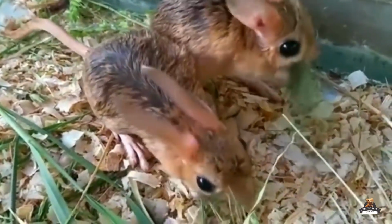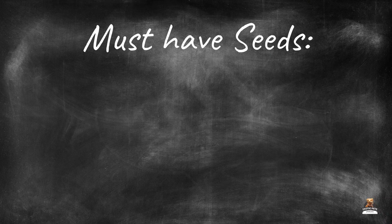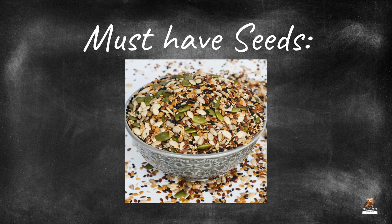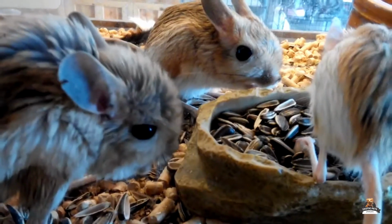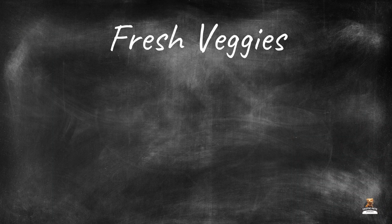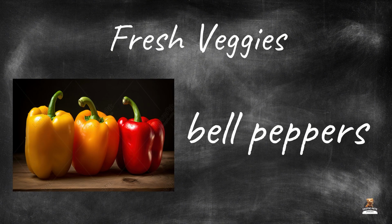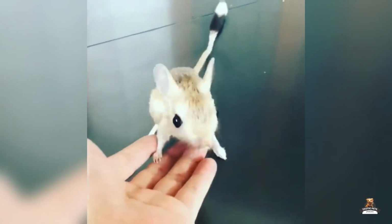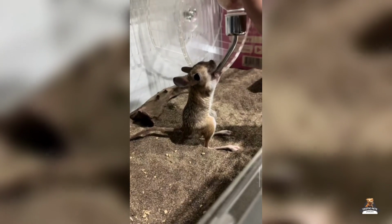Pygmy Jerboas are miniature gourmets with surprisingly diverse palates. Cracking the code to their diet is key to keeping them healthy and happy. Here's the breakdown. Seeds are a must-have. A mix like what finches eat with millet, canary seeds, and barley is a great base. But Jerboas aren't all about grains. They have a sweet tooth for fresh veggies, things like leafy greens, crunchy carrots, and vibrant bell peppers. Think tiny salad bar. Hay plays a starring role too, aiding their digestion and keeping their little tummies happy.